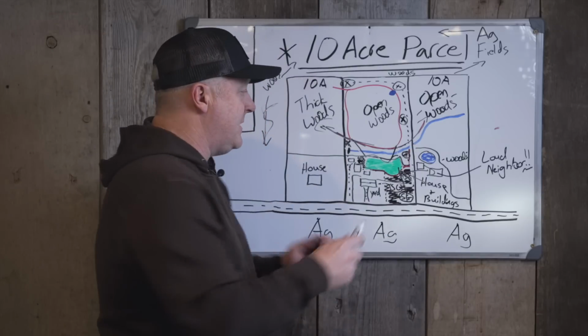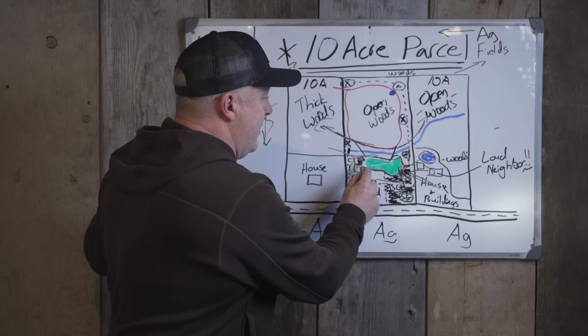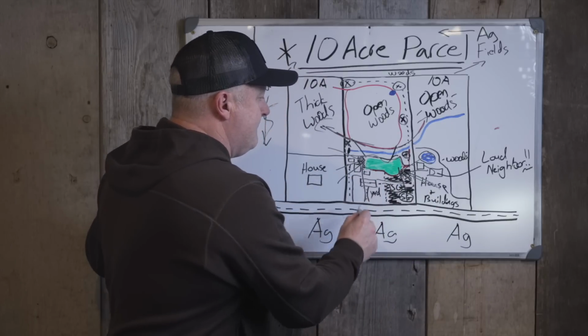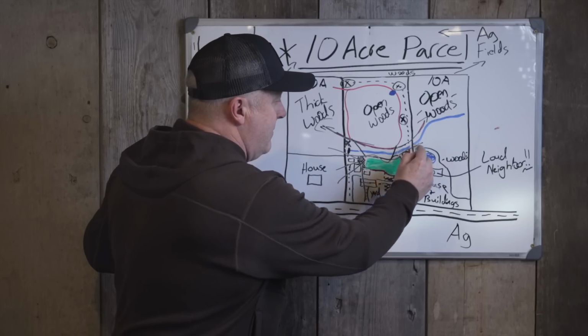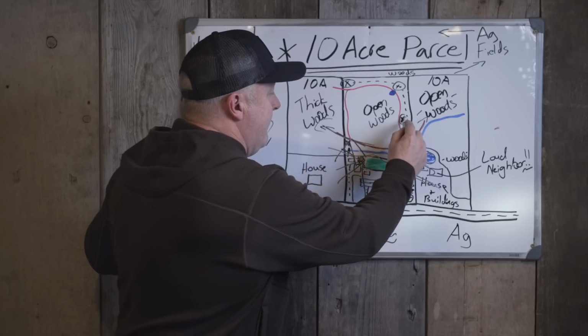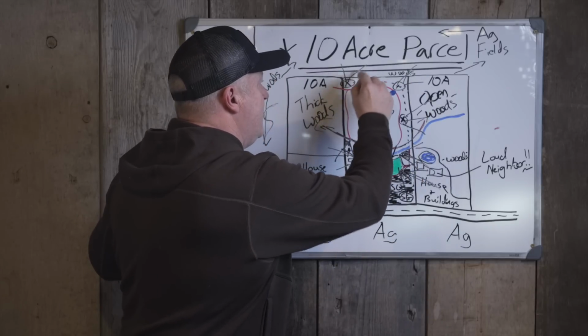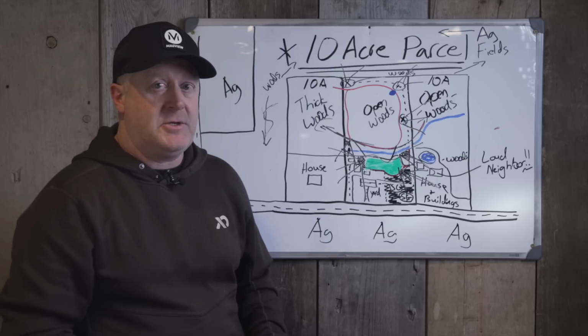Watch that whole food plot so they can hunt with winds going this way. They can hunt this one with winds going this way. And then they can hunt over here, winds coming here right back to the neighbors. This one's winds this way. Then wind blowing out to the open. This one goes up. So you can kind of see that they have stand locations for every wind direction.